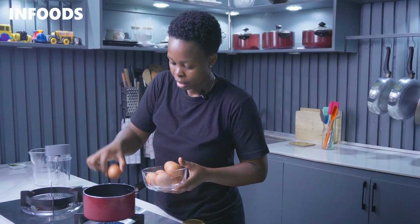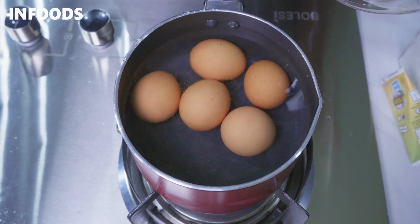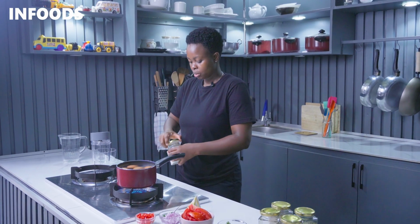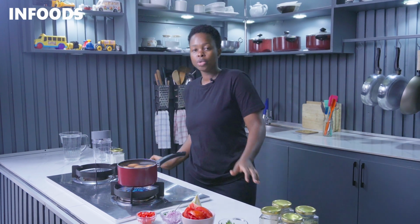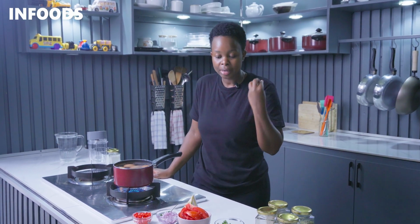Then I'm going to carefully drop the eggs into the water, add in a tiny pinch of salt, and this is going to help when you are ready to peel the eggs. So you're going to boil your eggs for around 8 to 10 minutes, and while the eggs are cooking, I'm going to start off with my curry.